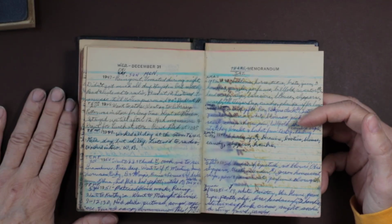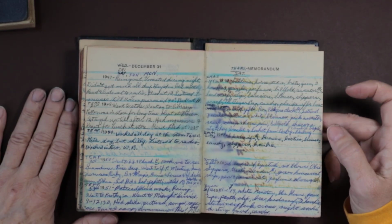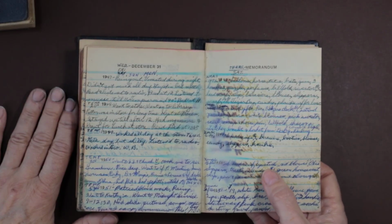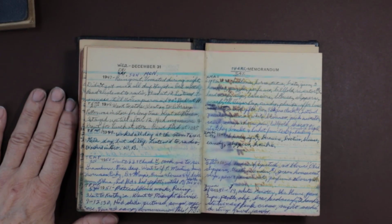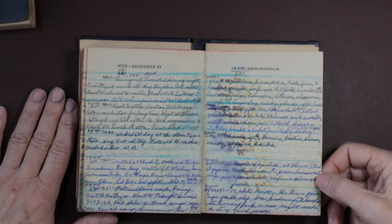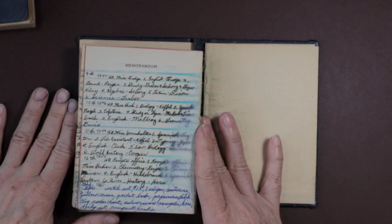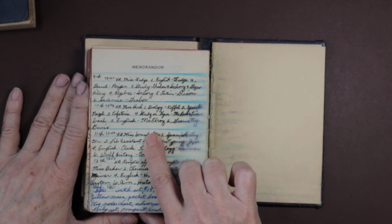Okay, memorandum. Gifts. These must be the gifts. Oh, she got a Roy Rogers clock one year that she got for Christmas time. And then she got headscarves and lipstick, so you can tell that she was growing up a lot more in 1950. Got a white blouse, a blue blouse. Memorandum, talking about her schooling.